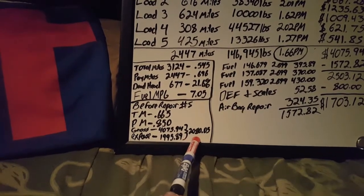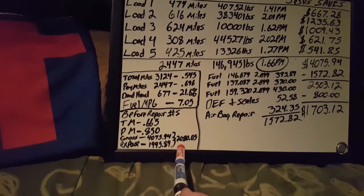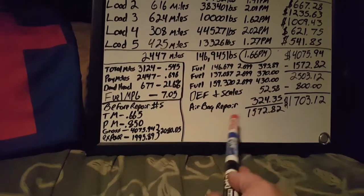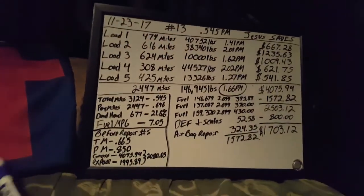That would have put me at $2,080 for the week, if it wouldn't have been for the repair, but with the repair, which was $324, it brought it down to $1,703.12. I'm not griping. That's okay money. I can live with that, no doubt.